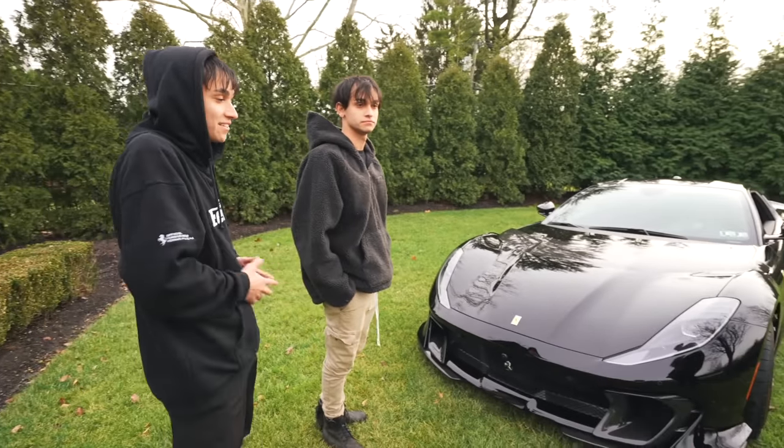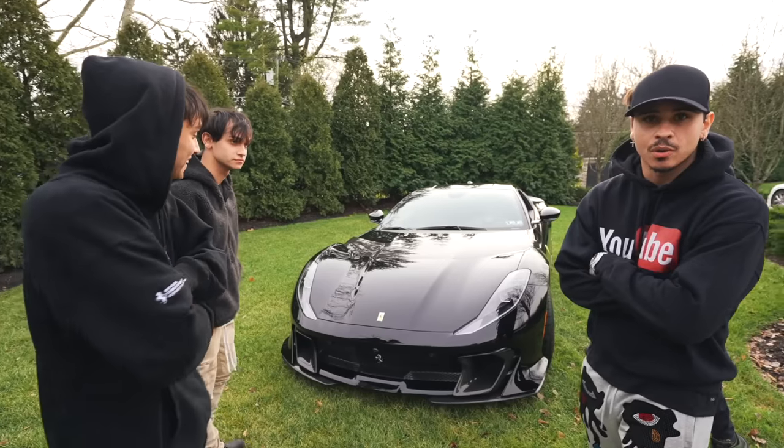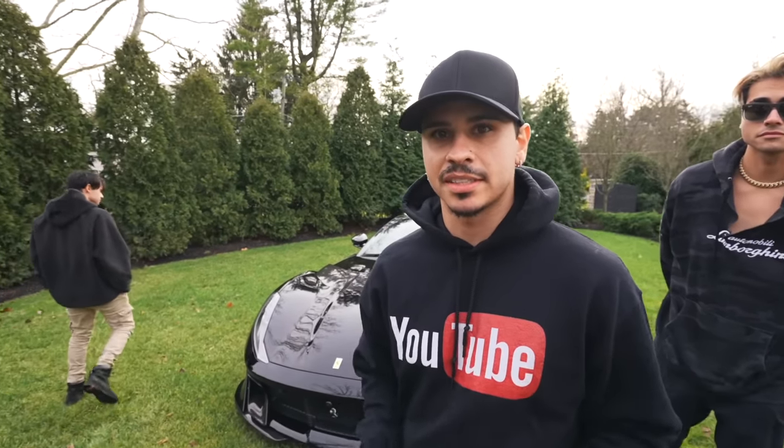So right here, that's why I love Ferrari so much. I wish I could have got this car. Maybe next time. You know, we're about to take this on the road, but first, let's take a little in-depth look.